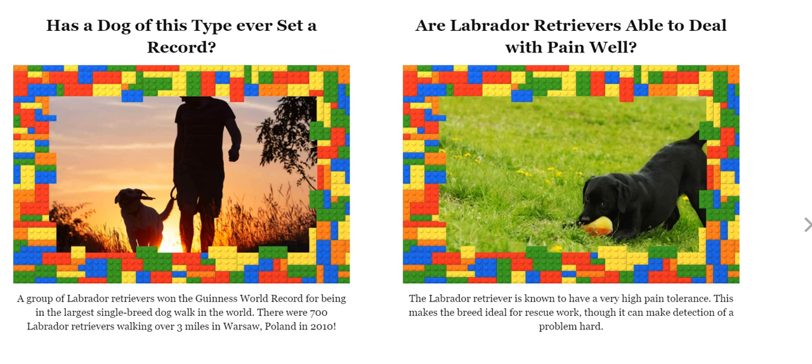The Labrador Retriever is known to have a very high pain tolerance. This makes the breed ideal for rescue work, though it can make detection of a problem hard.